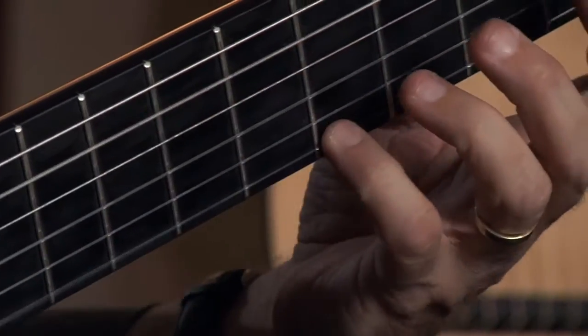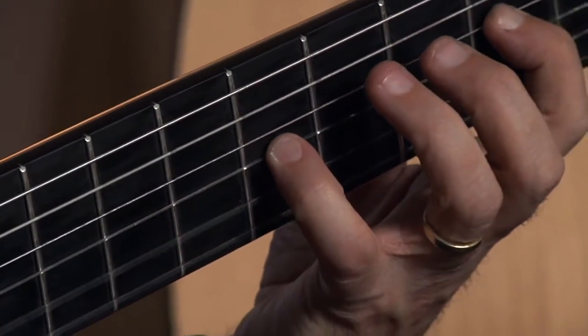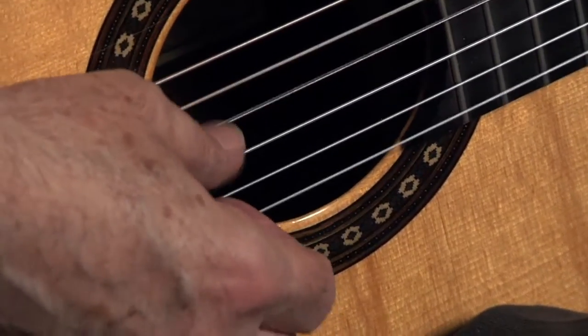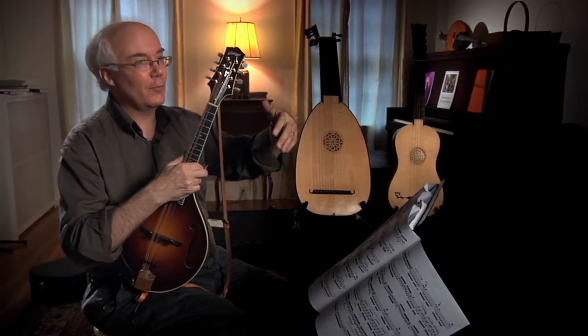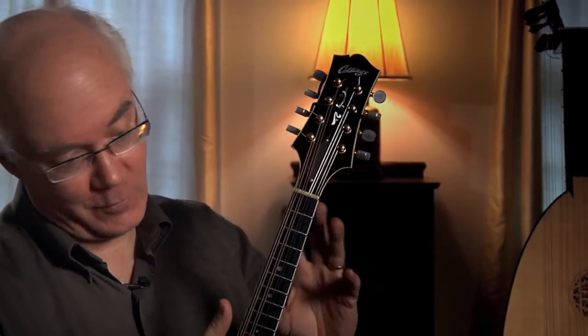On the guitar, when you're playing, you try to keep your hand parallel and your fingers as perpendicular as possible to the fretboard. If you don't do that, you'll hear what you often hear when you hear guitarists play and the note goes splat. The mandolin is proportionately more difficult in this regard because it's smaller, right?